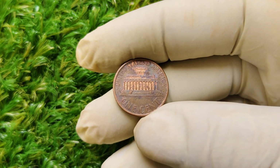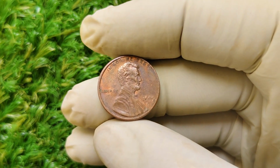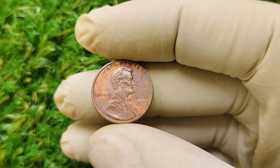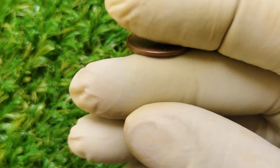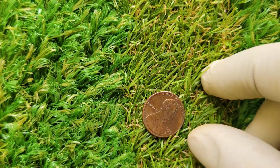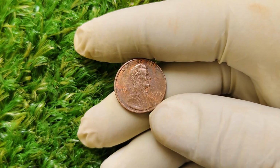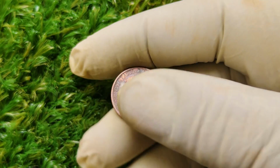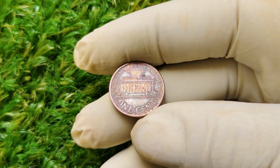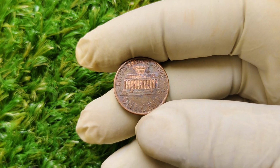However, as we always say in numismatics, it's not just about how many were made, but rather how many survived in perfect condition, with special characteristics that collectors are willing to pay a premium for. One of the biggest factors contributing to the value of the 1995 D Lincoln penny is its condition. Coins are graded on the Sheldon scale, which ranges from 1 to 70, with 70 being a perfect, flawless coin with no imperfections visible under magnification.